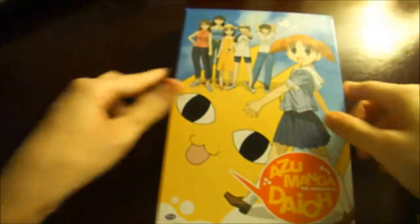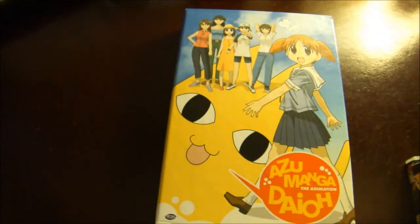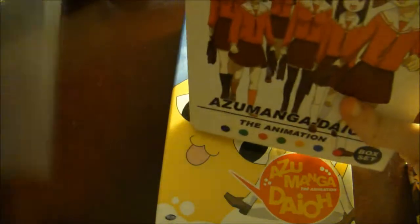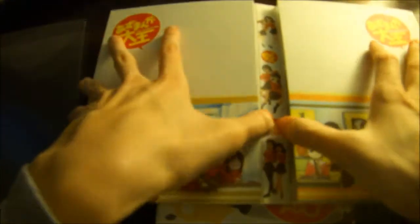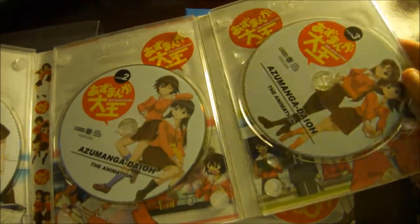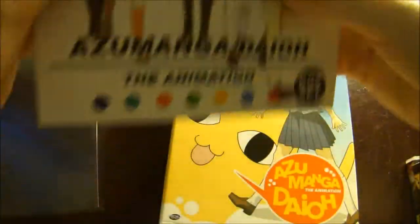And I used to own a bootleg copy. I still have it, but I kind of like the artwork on this one. It's kind of neat. But the thing about the bootlegs is that these are really cheap and these things always come off. So that's why I kind of wanted to get an official copy.